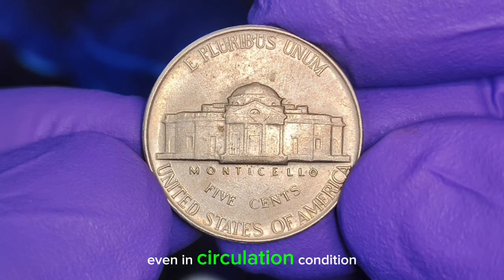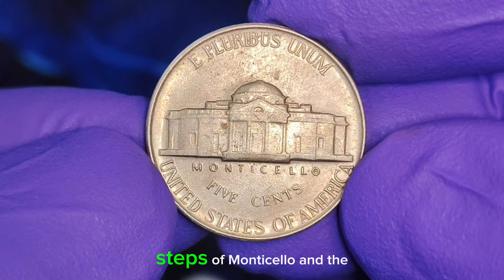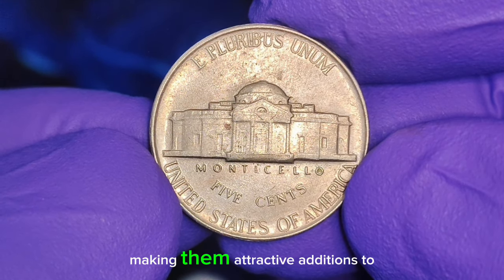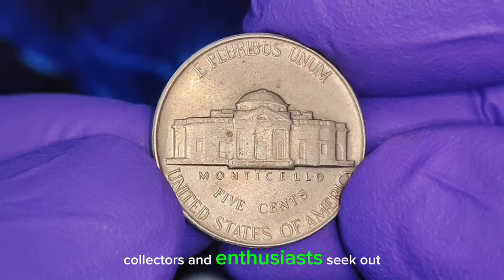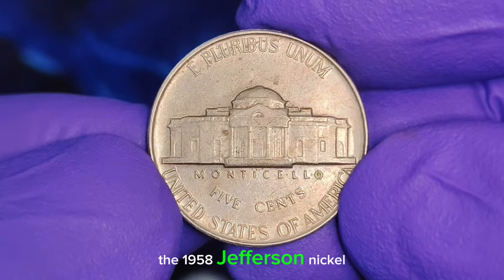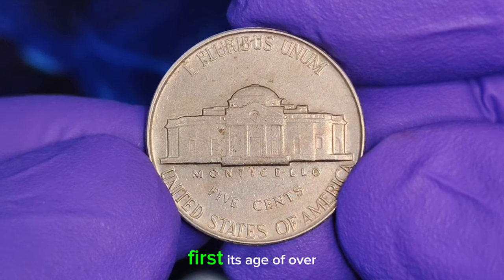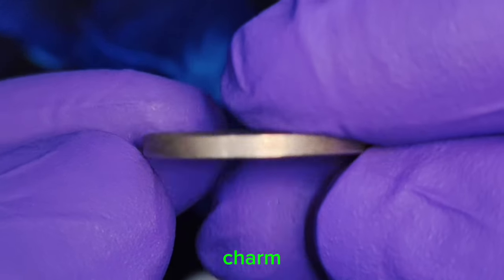Even in circulation condition, these nickels often retain strong details in the hair, steps of Monticello, and the overall sharpness of the strike, making them attractive additions to any collection. Collectors and enthusiasts seek out the 1958 Jefferson Nickel without a mint mark for several reasons. First, its age of over 65 years gives it historical charm.